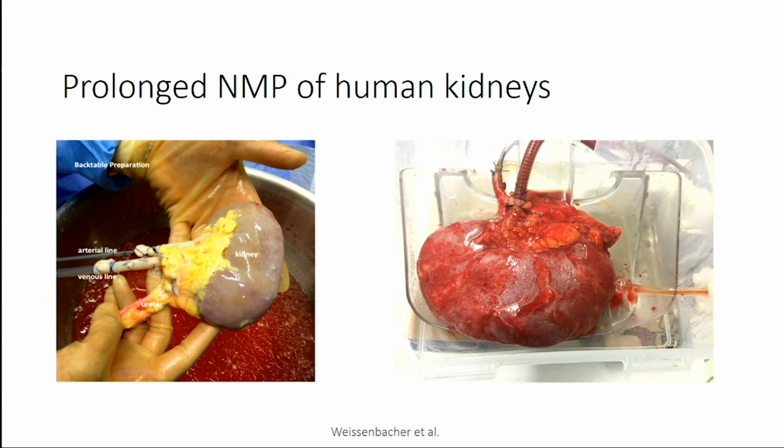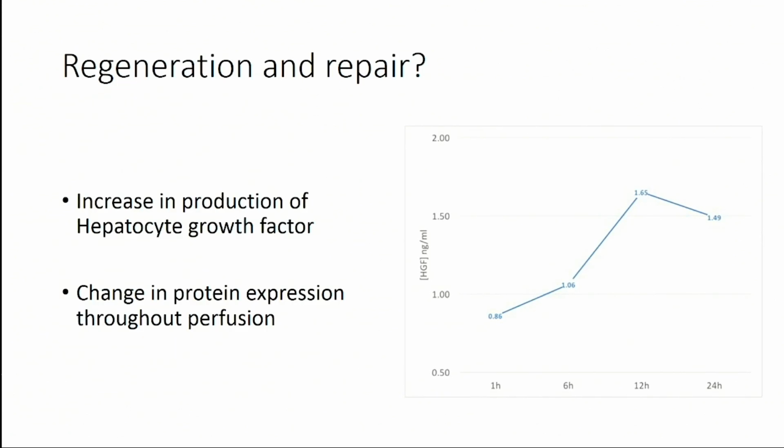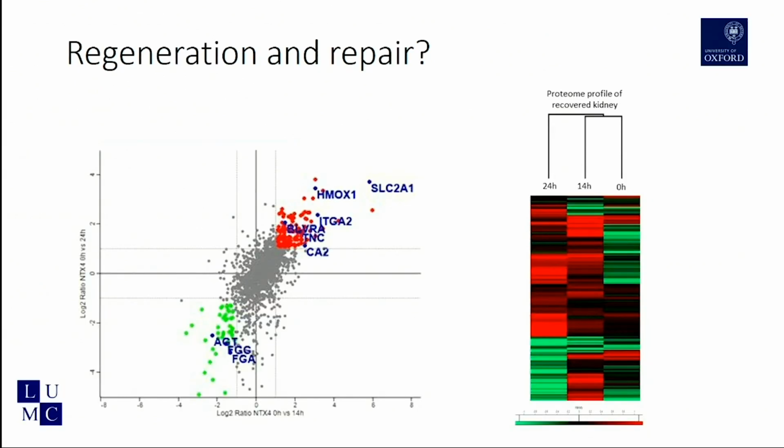Sorry about the microphone. And so we wanted to look at whether you can demonstrate any regeneration or repair during perfusion. Hepatocyte growth factor is a protein produced by many different cells, not just the liver, which is involved in tissue regeneration, tissue repair. And so across perfusion, you can see the levels increase. So the kidney appears to be producing hepatocyte growth factor. It appears to be able to produce proteins, which demonstrates its functioning to some degree.